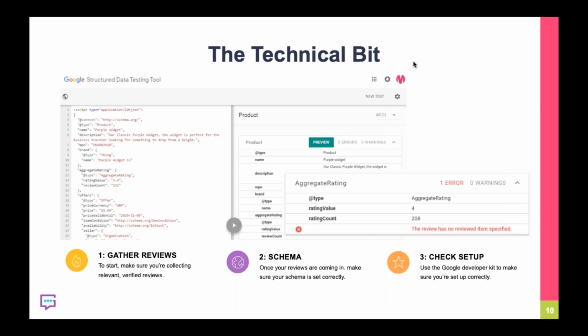Go back to my first few slides. Are you surfacing this social proof on paid, organic, and shopping ads? Because generally people allow somebody in marketing to set it up in one place and it isn't set up fully at all. Make sure you're surfacing this in all areas of search.